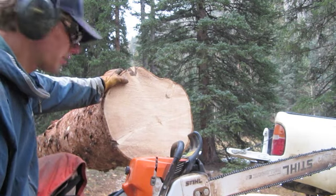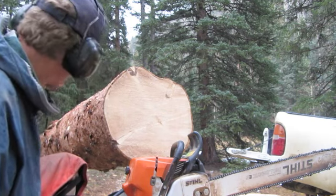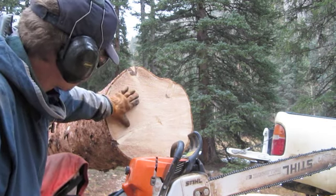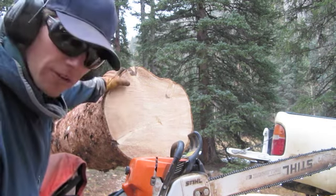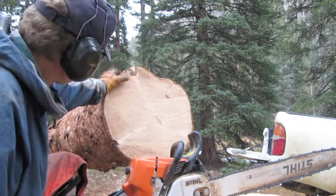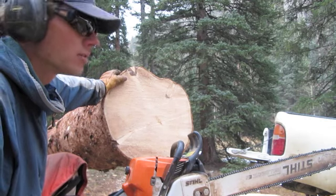And probably to expedite that process, I'll go ahead and take a mill log out of here. I'll easily be able to get 4 to 5 6x6 posts as long as I like from the local sawmill, Silverton Lumber.